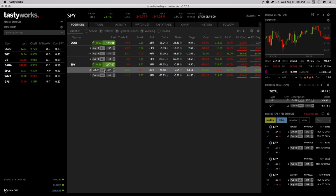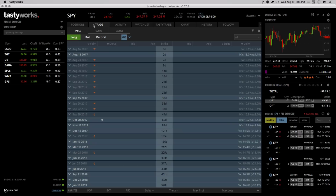Now, let's go into the trade section, which is the most interesting and I think the most visually oriented. This is somewhat similar to the Thinkorswim trades. You can change this. Anything with a 0 or a circle with a dot in it is changeable. So I have volume and I have delta to give me an idea of what kind of volume. You can choose this to be open interest if you like.